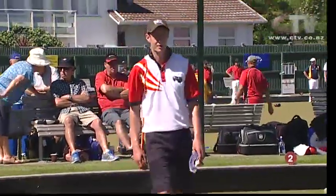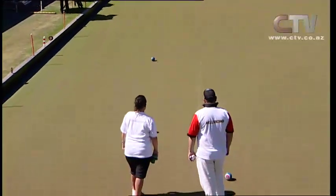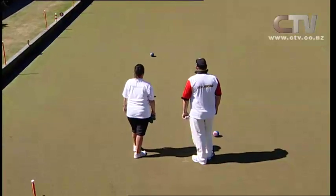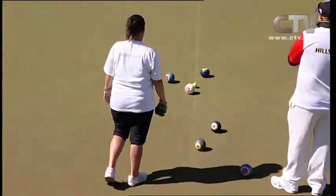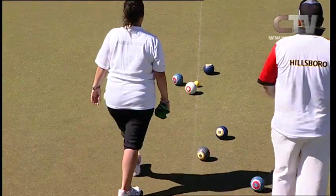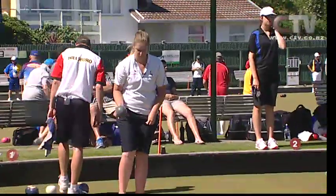Andrew Kelly, very smooth delivery, isn't he? Yes, he's a tall lad. Jordan King's a bit of a pain the way he stands at the head. Now we can have a look at it. And he draws to the jack. So two shots so far to the Kelly combination. Lovely bowl from Andrew Kelly.